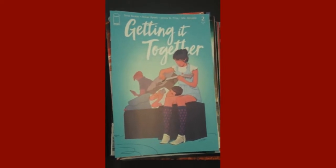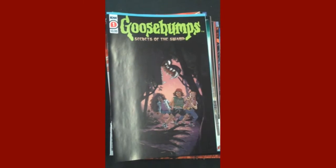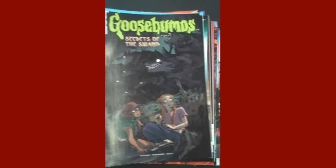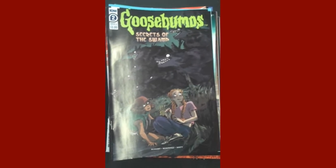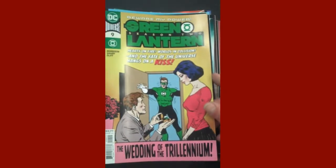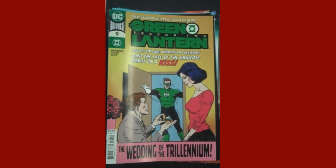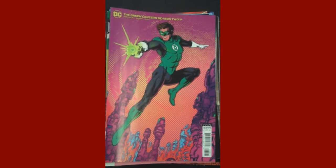Next up from IDW, we got a reorder of issue 1 of Goosebumps: Secrets of the Swamp. And then we got issue 2 of Goosebumps: Secrets of the Swamp. So a double header for IDW and Goosebumps. Then next up from DC, Green Lantern Season 2, issue 9. Great cover on that. Fantastic. Old school. The variant cover is also pretty cool.